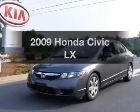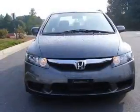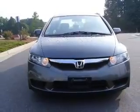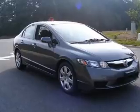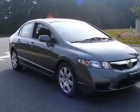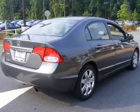Imagine yourself in this 2009 Honda Civic. If you're looking for a first-rate auto, this one could be yours today. With an efficient four-cylinder engine connected to a smooth-shifting five-speed automatic transmission, premium wheels give a more luxurious look. The anti-lock braking system will keep you safe on the road.